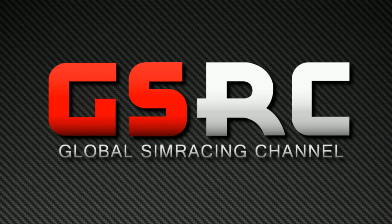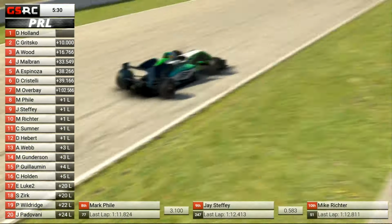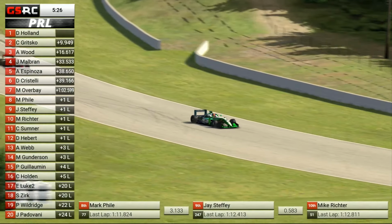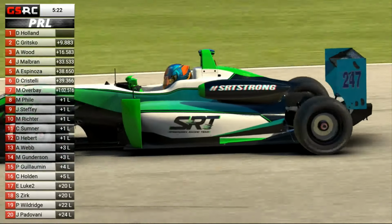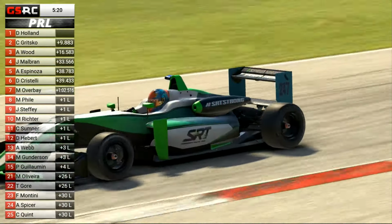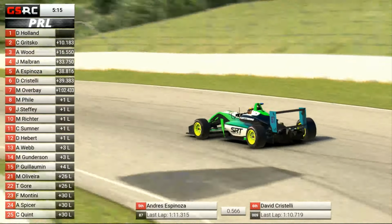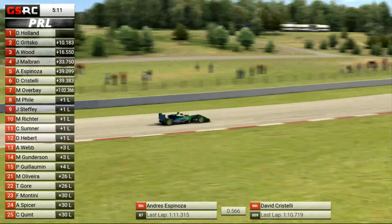Richter stays within about half a second, but I have a feeling that as soon as they get onto that Andretti straight, we're going to see Jay Steffi start to pull away. A little bit of a battle brewing for P5 too. Andre Espinoza has the 009 of David Cristelli getting very close. He himself is within half a second.